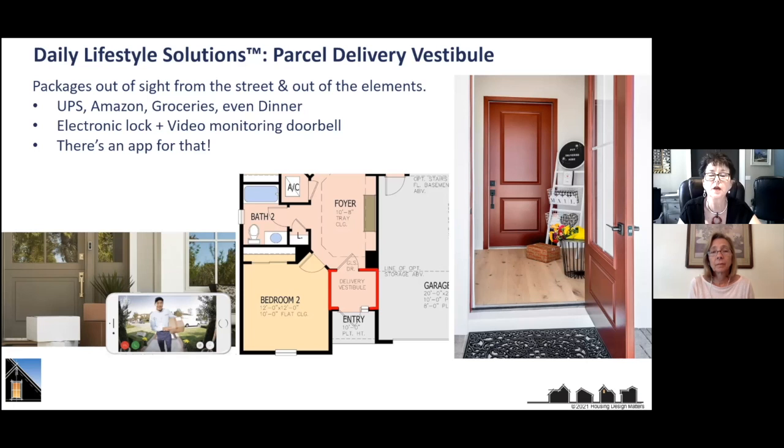So I love the idea that kind of the low-tech version is there's two front doors. You open the door and you put the stuff in there, and it's out of sight. If you're not home, they can be delivered and they can sit there safe from the weather, safe from the porch bandits. Maybe there's a higher tech version that links it into your video doorbell and you can kind of see who's there. So it's just a really easy thing to do, and I really love the idea of that.